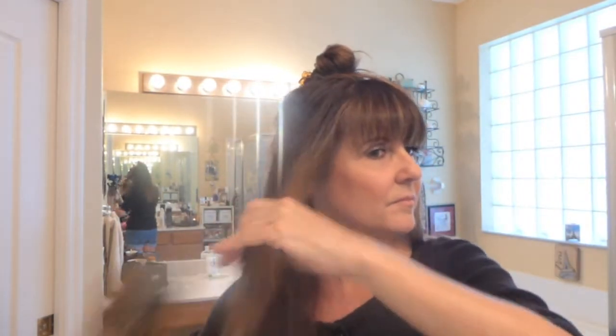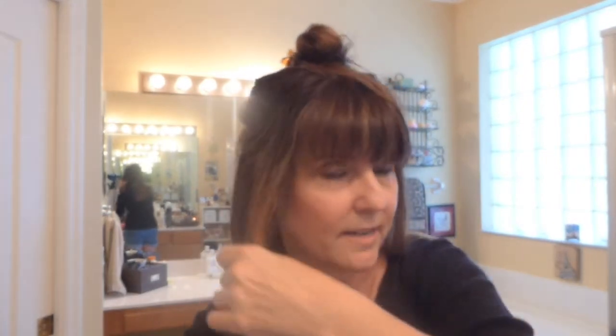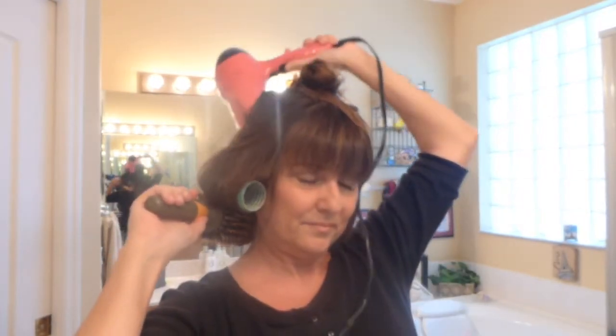Okay, that's dry. So I'm going to take it, and you can see that there's some frizz here, but we're going to take care of that. Don't worry. Meld these two kind of together.